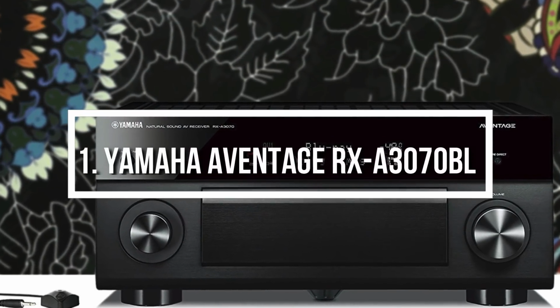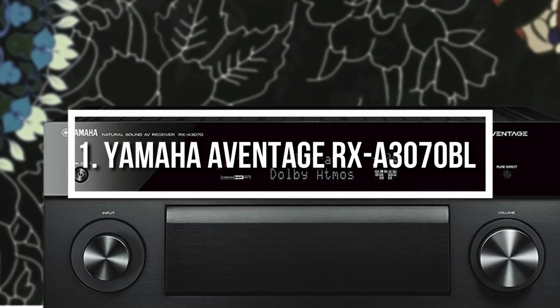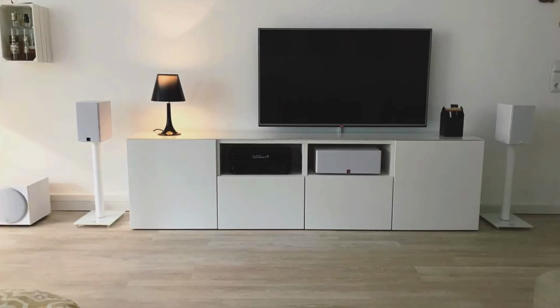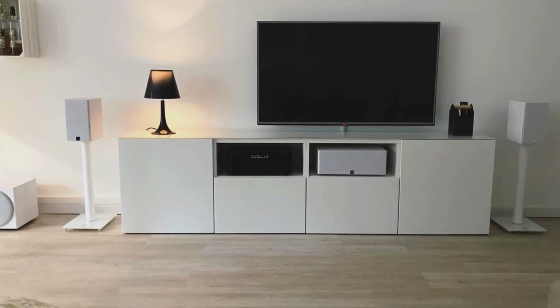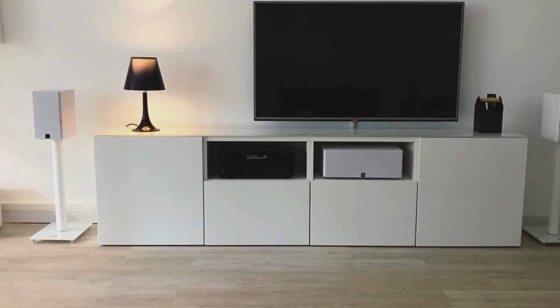To finish off our list, at number 1 we have the Yamaha RX-A8070. The Yamaha RX-A8070 is a high-end AV receiver that maybe isn't the cheapest you can find on the market, but it differs from the others due to its powerful features and components, which we will talk about right away.